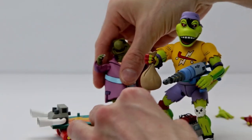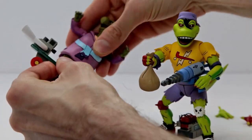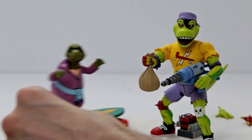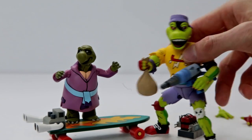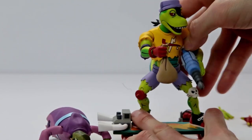face. Now Kerma does have holes in the bottom of his feet, so he too can ride the super skateboard as well. So that's very, very cool. And while I'm at it, Mondo has two peg holes at the bottom of his feet. Hey, you know the drill.